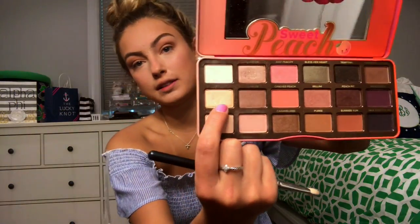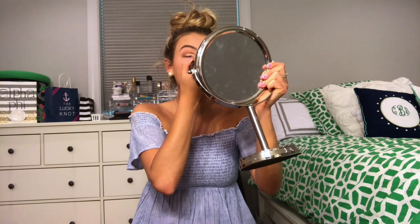So I think I'm going to start by using this shader brush by BH Cosmetics. I have a little product on here, so I'm just going to tap it off. But I'm just going to cover my whole lid with the color Peaches and Cream to start off with. It's that shimmery, almost gold color. Oh, JK, that's actually Nectar. I was reading the one below it. So really my whole lid.